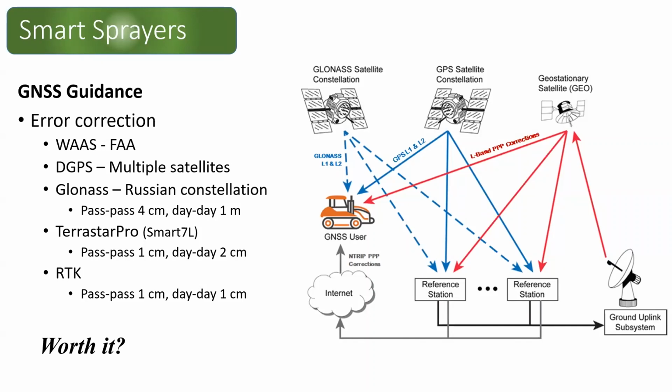The question is, is RTK worth it? There is an extra cost to the operation of RTK, and it can be anywhere from $10,000 to $20,000 to add that as an air correction. And if you look at the improvement in the day-to-day accuracy, we're gaining a centimeter of improvement. So is that 1 centimeter difference between TerraStar and RTK worth it for the extra expense?